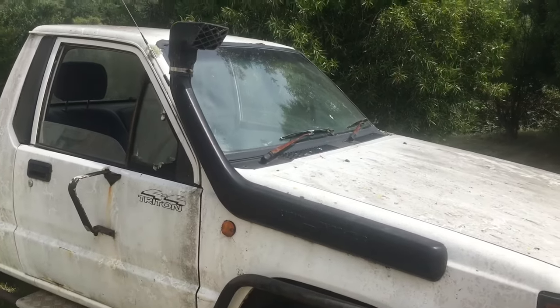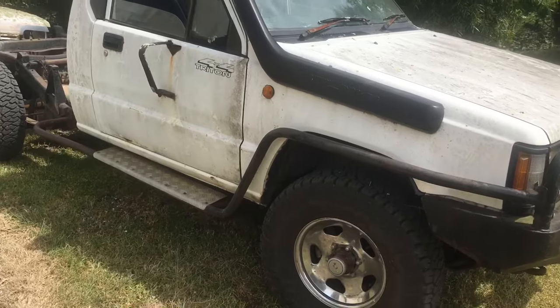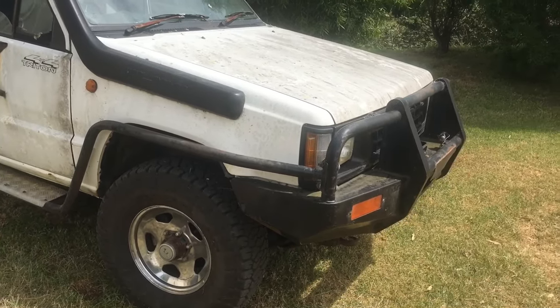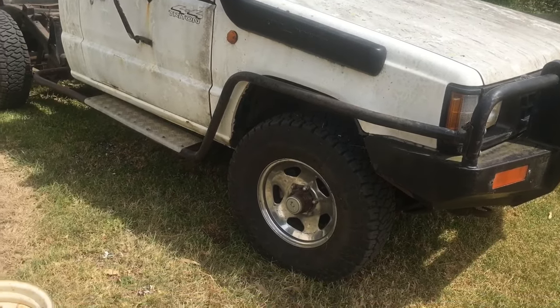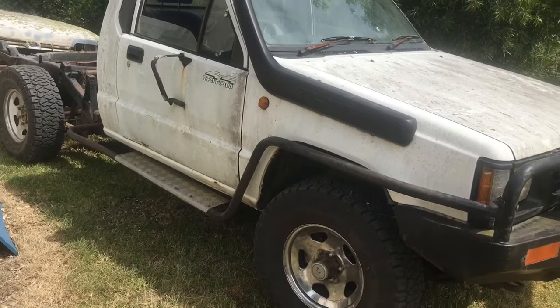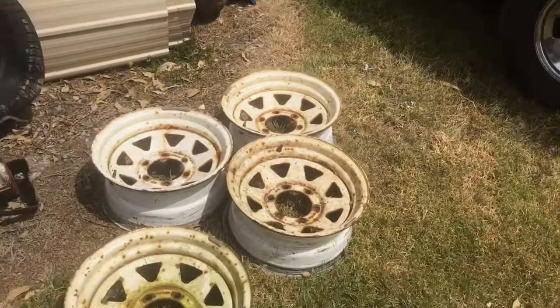Now, I reckon to buy that stuff new, you could be up for like $1,500, maybe $2,000, I'm not sure, but I'm pretty happy with this. Those wheels have to be returned. The guy wants those back, and that's cool, that's no worries. It did come with these wheels.